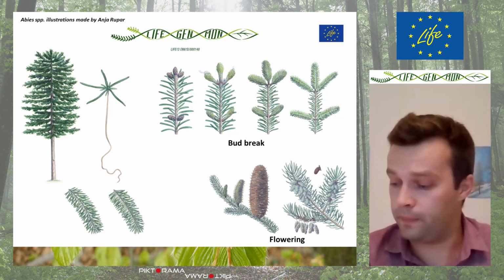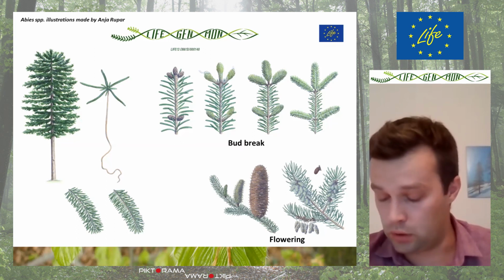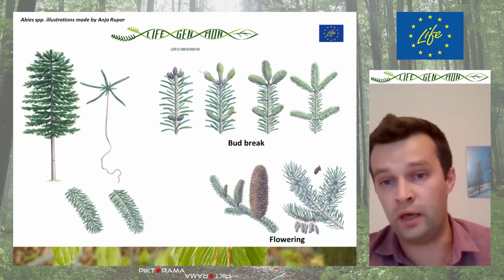So overall, the guidelines provide clear guidance on how to perform genetic monitoring for Abies species.